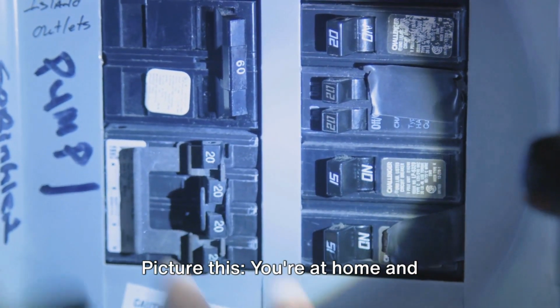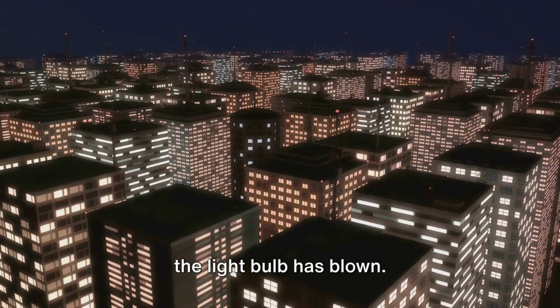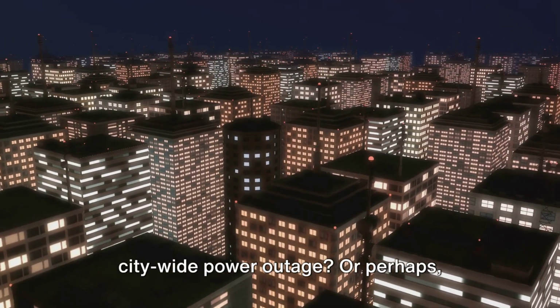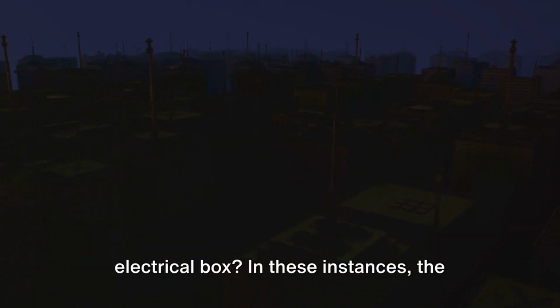Picture this. You're at home, and suddenly the lights go out. The simplest explanation might be that the light bulb has blown. But what if the real reason is a citywide power outage, or perhaps squirrels having a party in your electrical box? In these instances, the simplest explanation doesn't hold up to the complexity of reality.